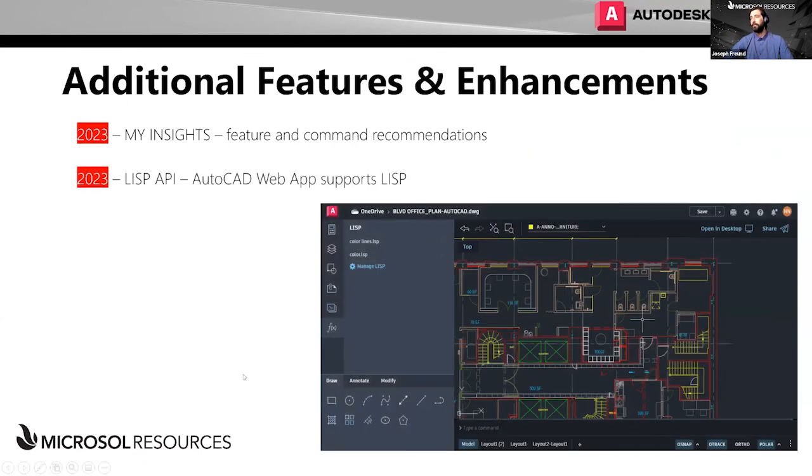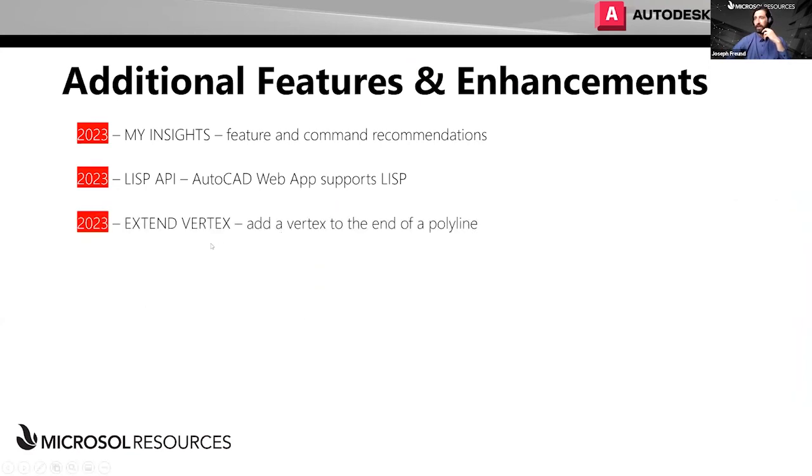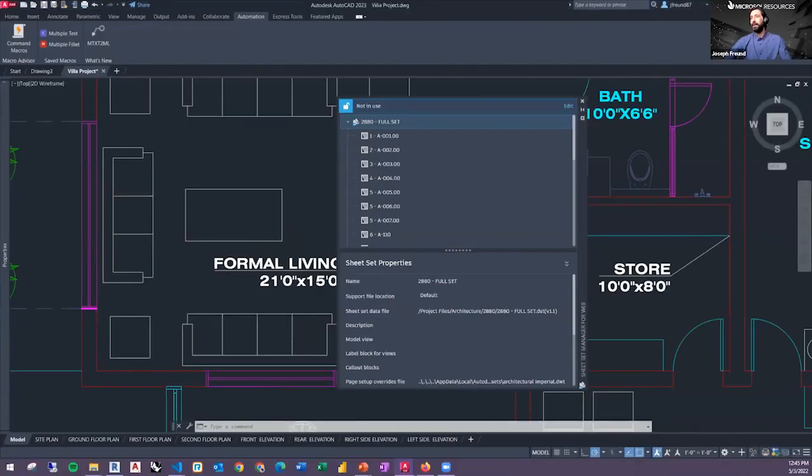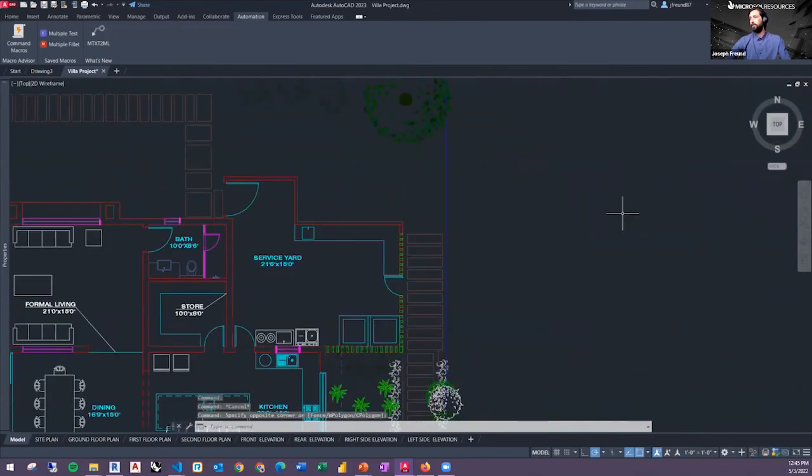You also have the Lisp API for the AutoCAD Web App that I mentioned, so you can use those Lisp routines directly in the browser. Some of these others, you've got extend vertex, add a vertex to the end of a polyline. I can just demonstrate that real quick here. Let me just close out of the sheet set manager there. I'll just create a quick polyline here, but I'll keep it open.